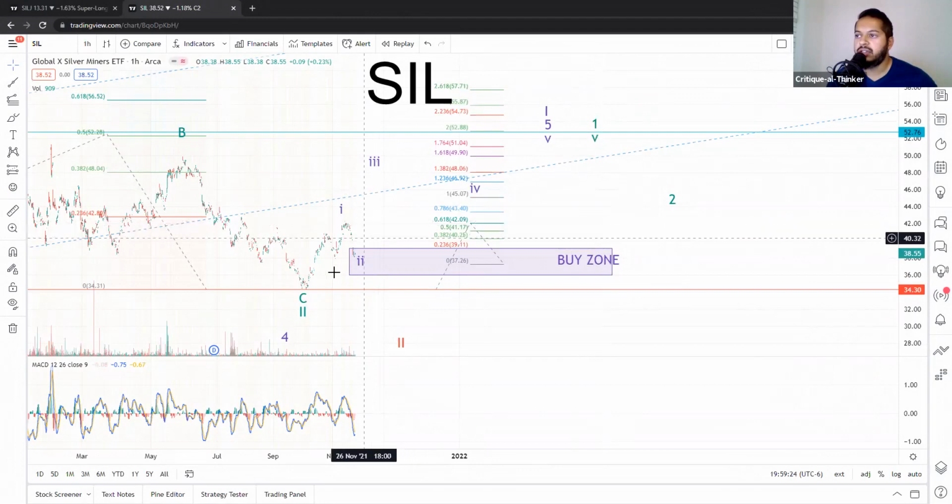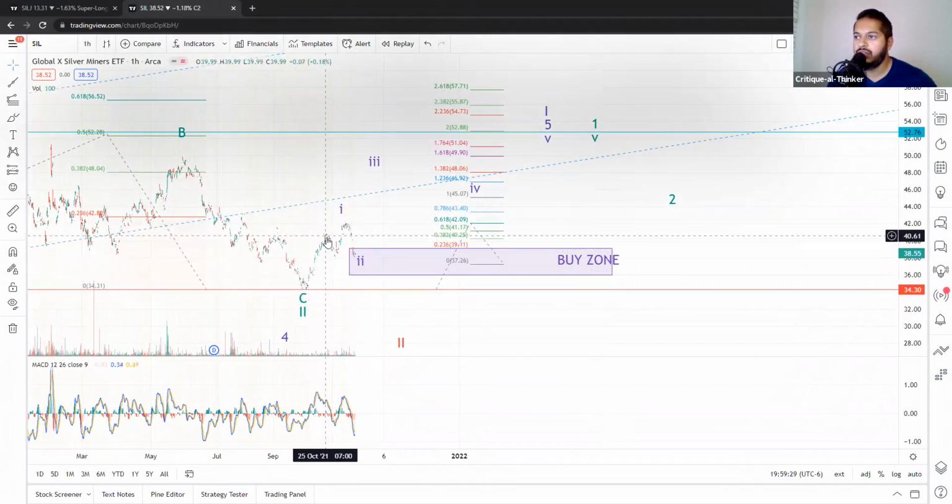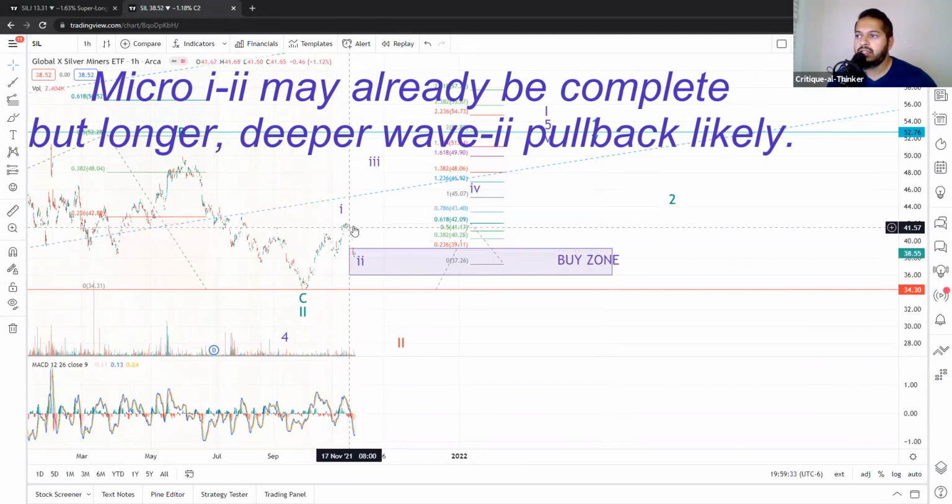In the short-term picture on SIL, this is a close-up view of our 5-wave impulse, and you see a 1, 2, 3, 4, 5, followed by a pullback. This pullback is deep enough to be considered a completed second wave, but typically you see a corrective behavior. You see an A, B wave bounce, and a C wave to finish things.